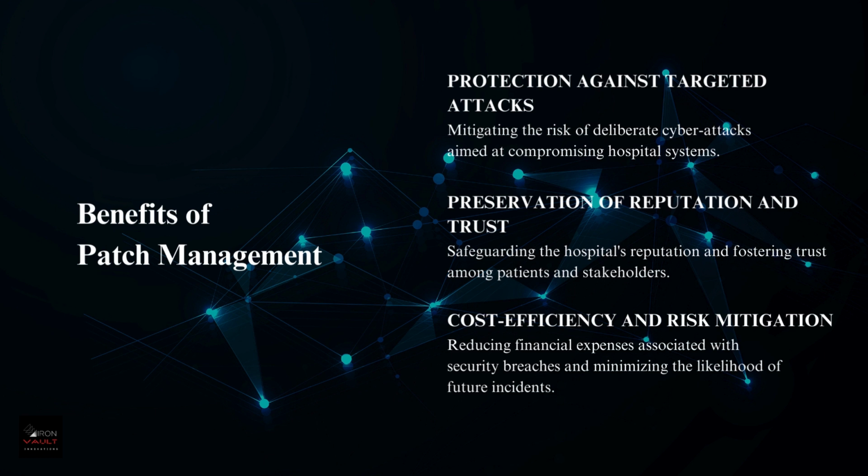Then preservation of reputation and trust. If you remember, I have mentioned that if we protect our data using patch management, patients and the stakeholders will trust us. This is how we build trust among the stakeholders and the patients. So this is what it says: preservation of reputation and trust.